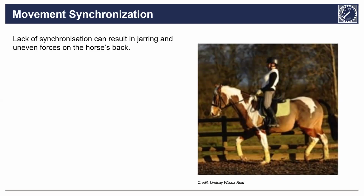These pressures get worse the more out of sync we get, because as the rider comes down, you can imagine the horse is coming up in areas of its body at the same time. So you're going to get a real clash of pressures. And again, it's really not going to be helpful for allowing that horse to use its back correctly.